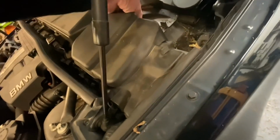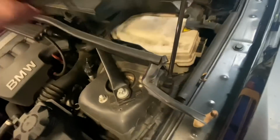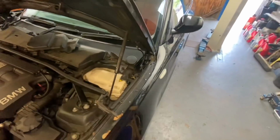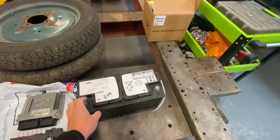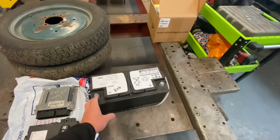He did say that these ECUs, and quite a lot of you confirm this in the comments, suffer with getting wet. And I can actually see now. So he said, take that black cover off. And underneath in here, we've got the ECU. So we'll get that stripped out and get that removed. But before we do, let's get that battery swapped out. Obviously, we're not going to have this connected up while we change all that over. We'll leave this and connect it right at the last minute. Let's get on.